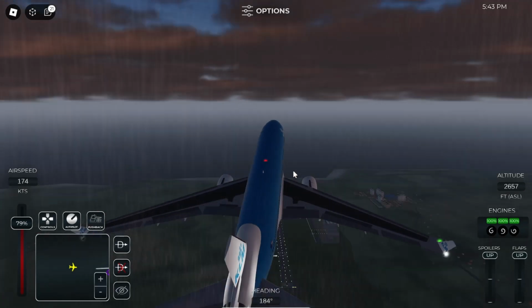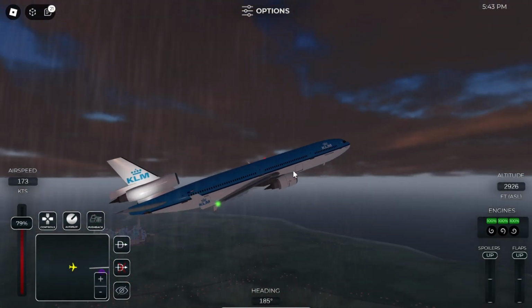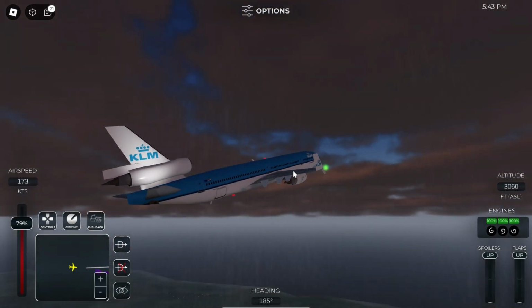Alright, there we are. So we are now in the sky, and we're gonna get up to our cruising altitude hopefully pretty soon.